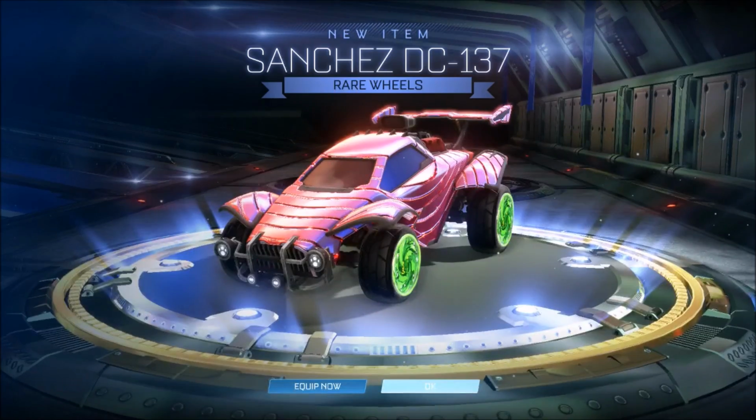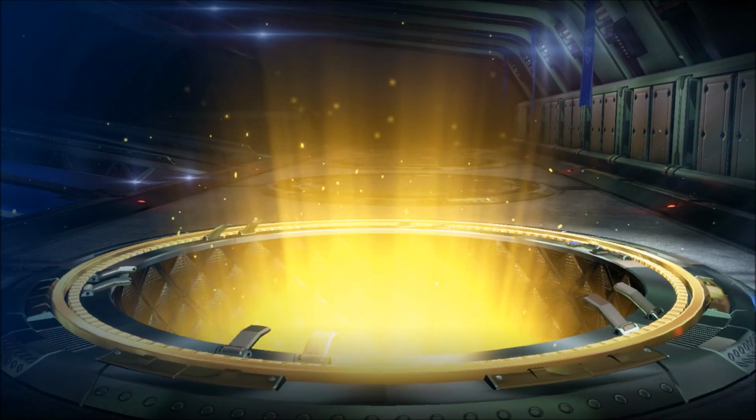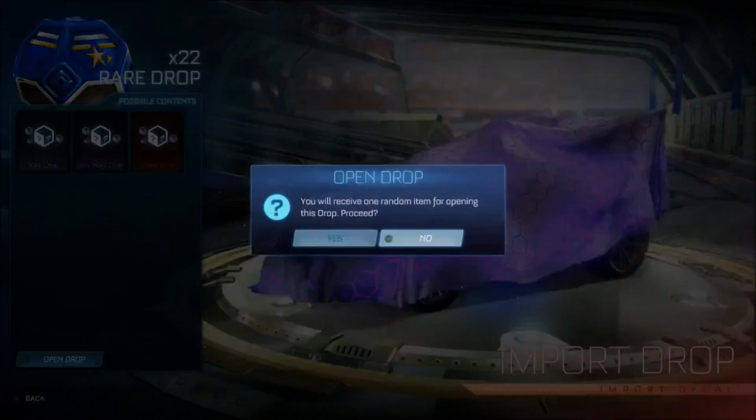Oh my god, the Sanchez wheels. I remember when they first got released, they were like, oh my god, the new Zomba wheels. I was like, right, nice. Okay, sick. They didn't really do too much, to be fair. We get very rare again. A Kilowatt, banging decals, to be fair, not too bad at all.